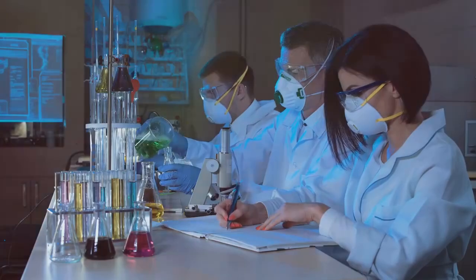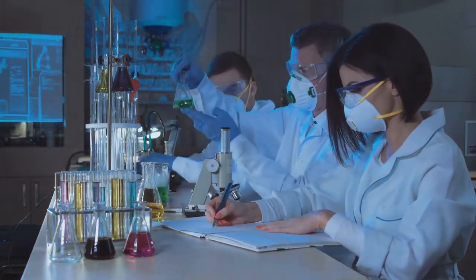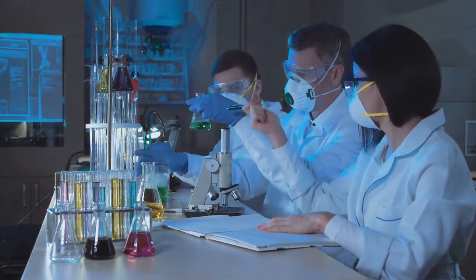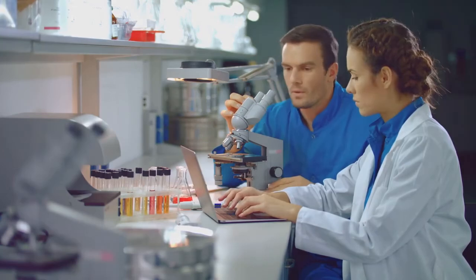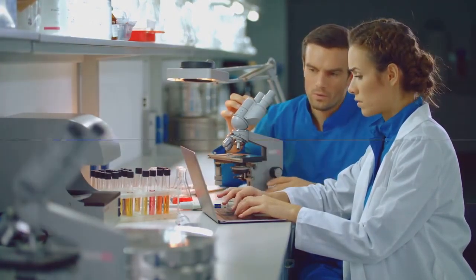So, that's the spectrophotometer for you. Not so intimidating when you break it down, right? It's a marvel of scientific engineering, each component working together to unlock the mysteries of the world around us. From the light source to the detector, every part of the spectrophotometer plays a critical role in helping scientists unlock the mysteries of the world.